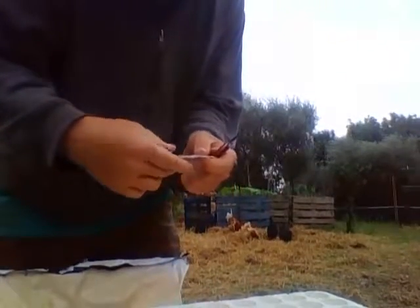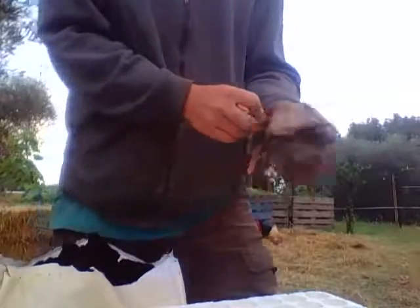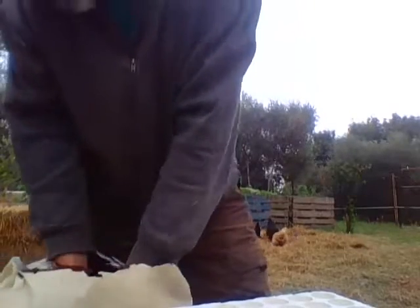So I have some, it's Barba. It's this one, that's all it says, is Barbabietola Heirloom. If everybody can see that, it's right here. That's the ones I'm planting. I got some potting mix here from the grocery store. It's like €3 for this whole bag, which is a really good deal. Going to the grocery store here is like going into a Walmart or something like that, and they sell basically everything in the store.